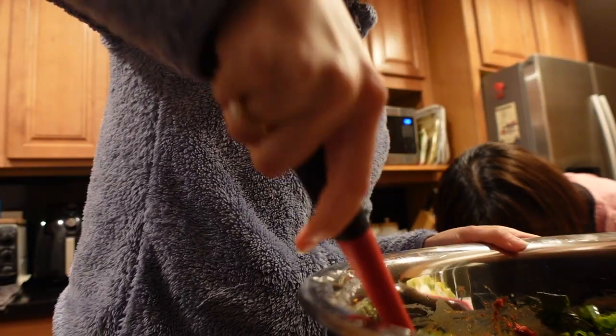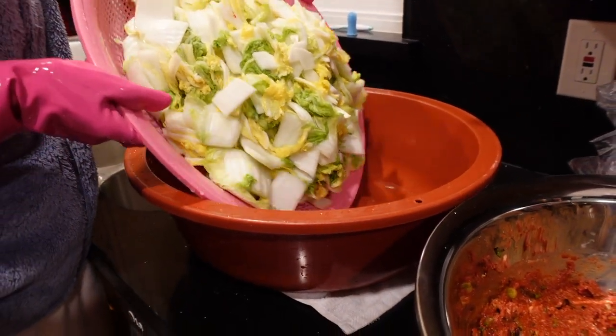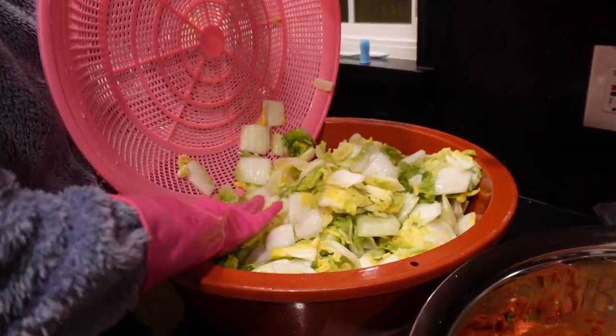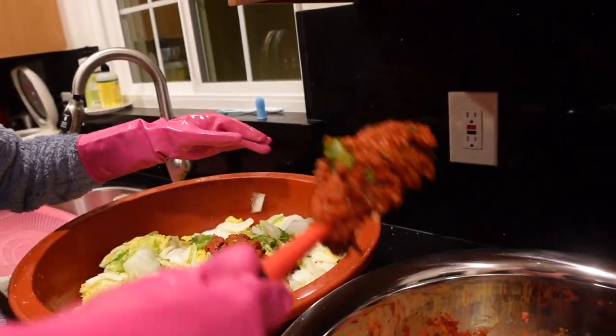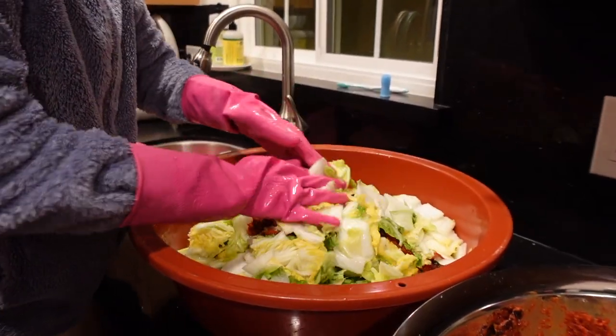Every household has their own secret recipe. We put grated apples into the sauce and that gives it a really good sweet flavor to balance out the saltiness and acidity. Just like the tiniest apple. I know some other people like to put in other types of sweet fruits, like I've seen persimmon, also pears in the sauce. So yeah, everyone has their own recipe.